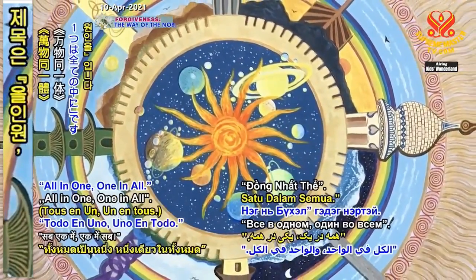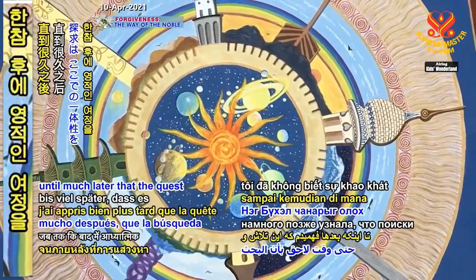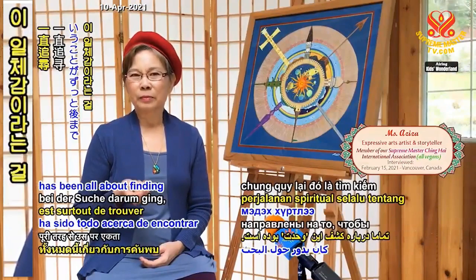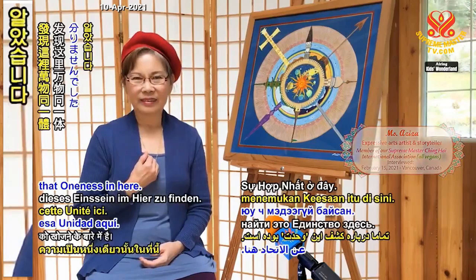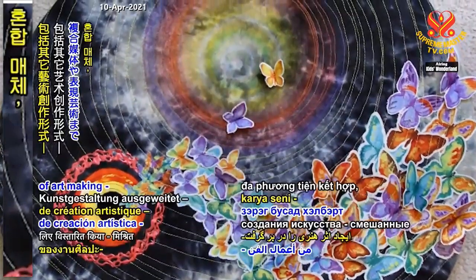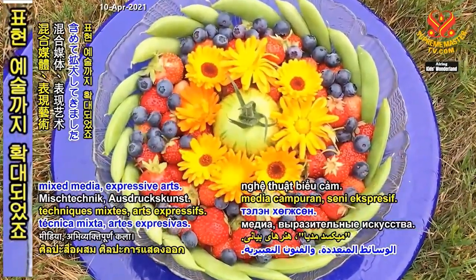It's entitled All in One and One in All. I didn't know at the time, till much later, that the quest through spiritual journey has been all about finding that oneness in here. So over the years, mandala art expanded to include other forms of art making, mixed media, expressive arts.